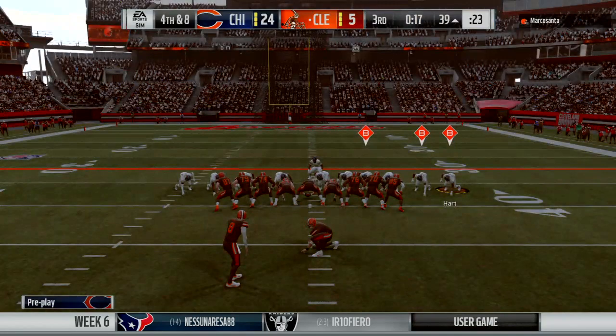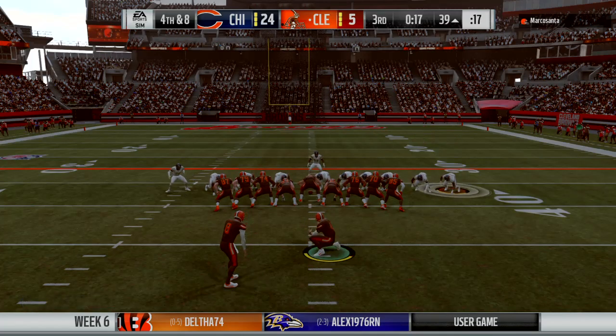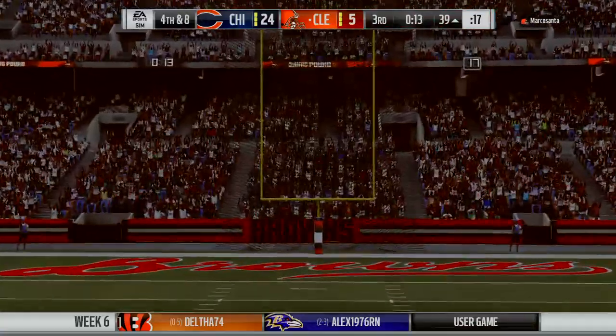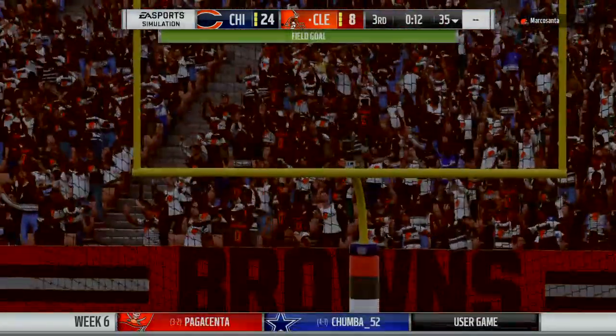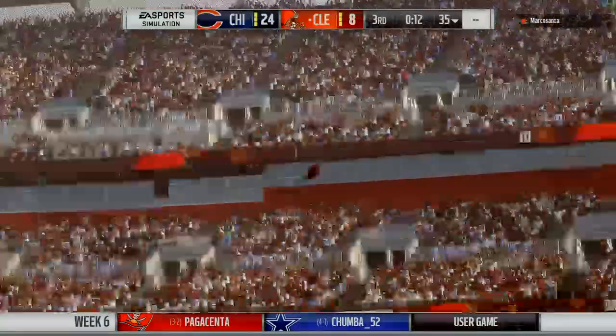So on now is Brandon McManus. He has hit from as far away as 57, but that was in Denver. This will be from 56 yards out. And his kick is good. He got every bit of that one as it's good from 56 yards out.